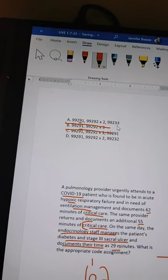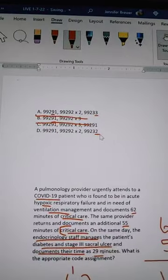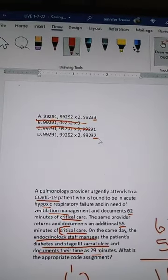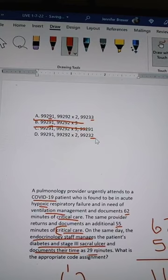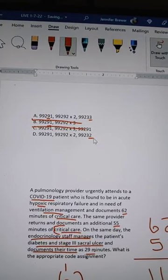Now we need to figure out if we're doing the 99233 or the 99232 code.